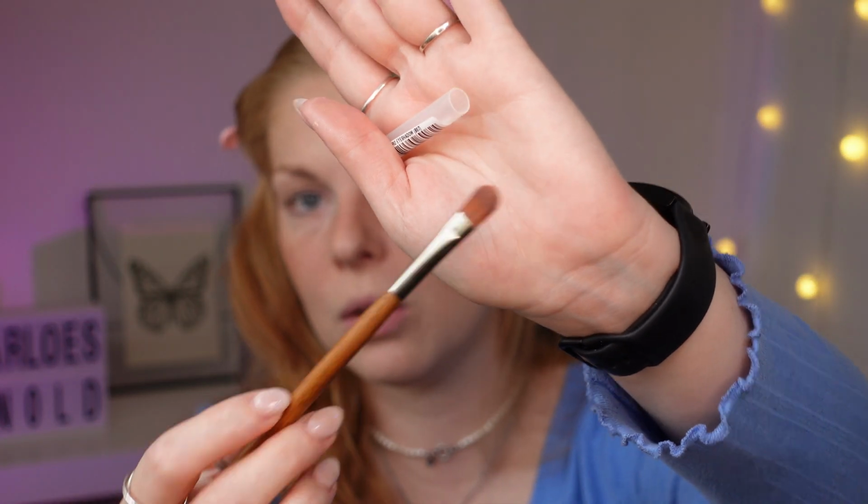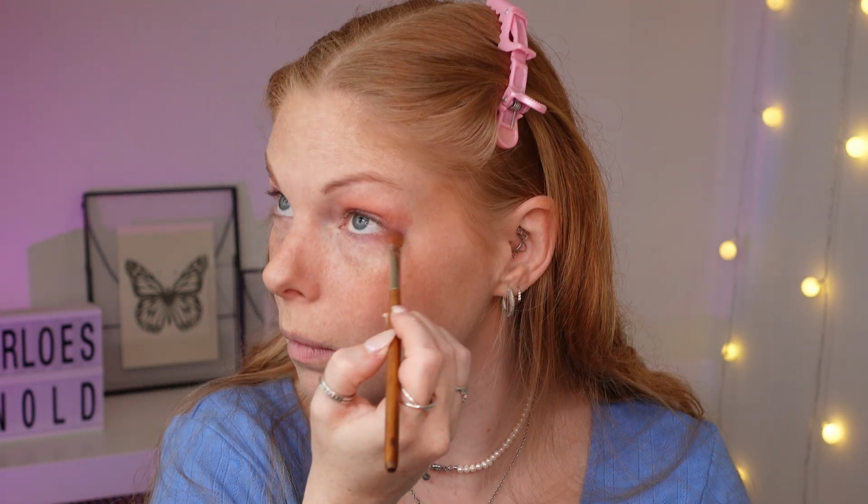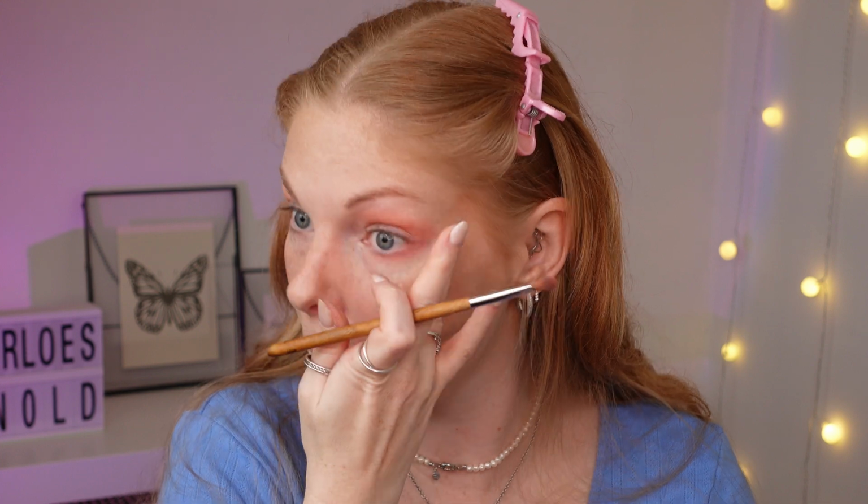This is the B07, and this is a very small brush. I'm going to start with the darkest shade In a Sec, and I'm just going to apply this on the outer corners. Okay, so that is the shade In a Sec.